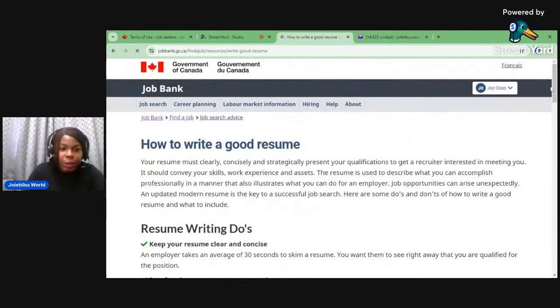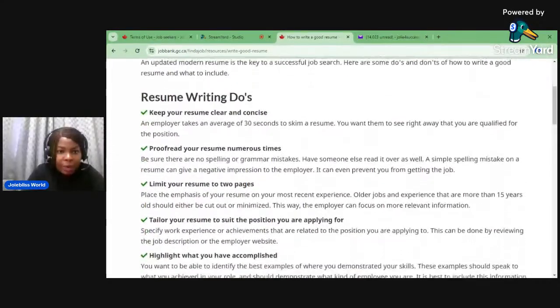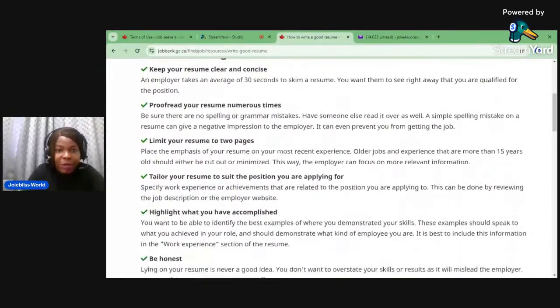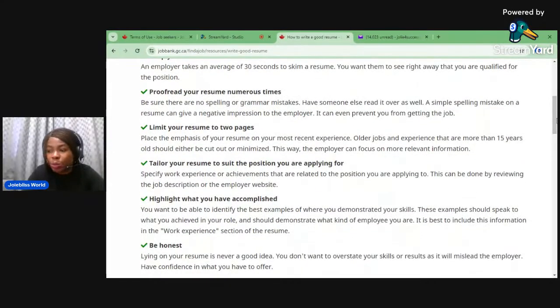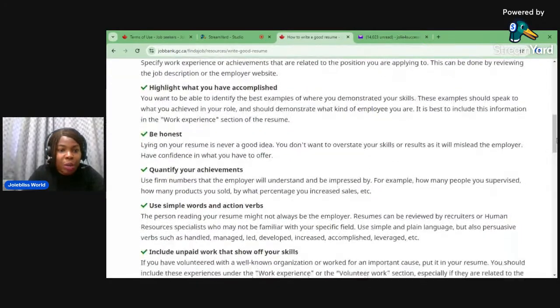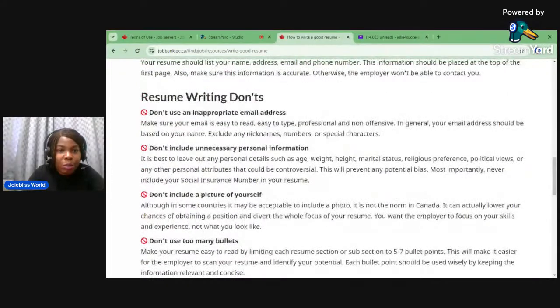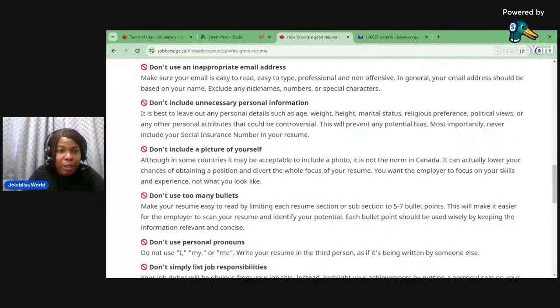So let's do the do's and don'ts of resume. Keep your resume clear and concise. An employer takes an average of 30 seconds to skim a resume. We are not going to be doing something that is too long. Proofread your resume, be honest, highlight what you have accomplished. Then resume writing don'ts. Don't use an inappropriate email address.